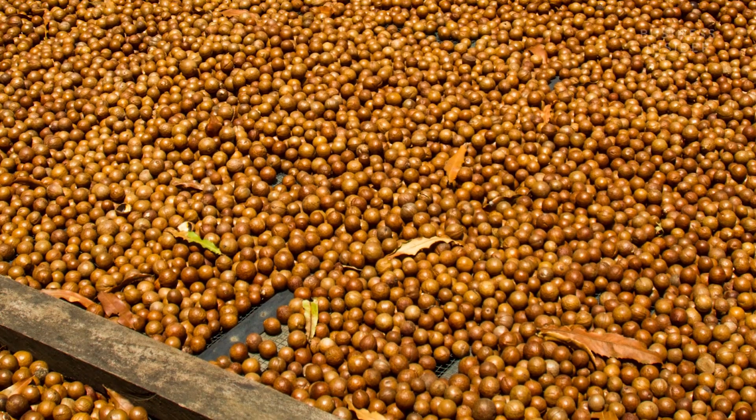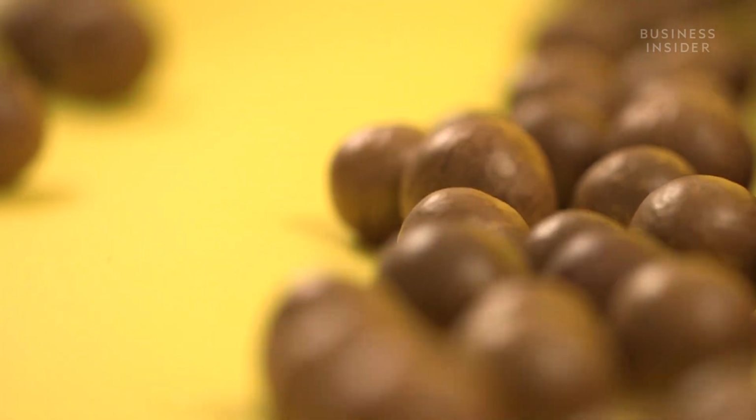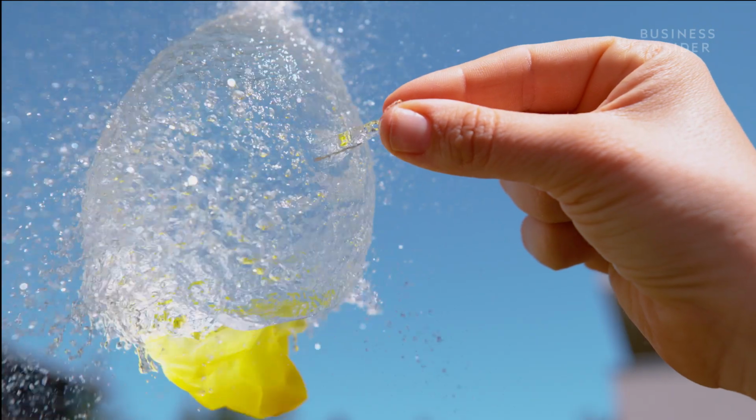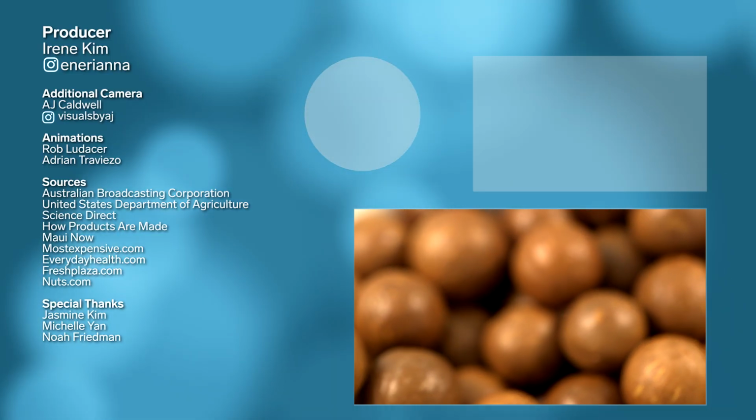Now, China is set to produce half of the global macadamia crop by 2022. Exporters worry that a bubble in the global macadamia industry is about to burst. If that happens, macadamia nuts may no longer be the most expensive nuts in the world.